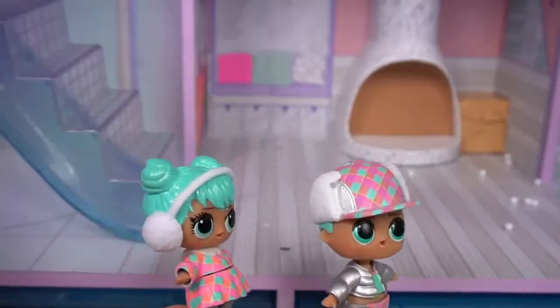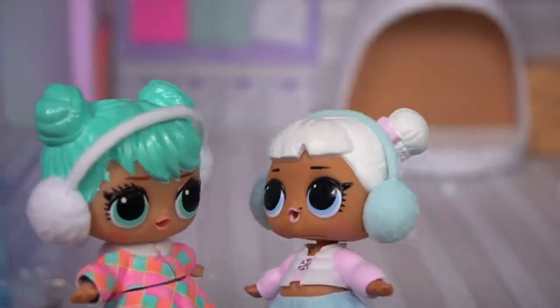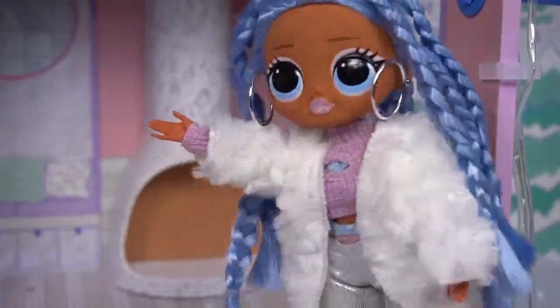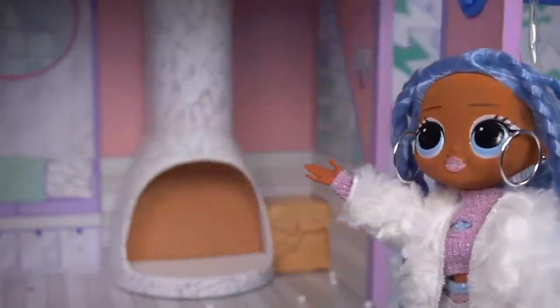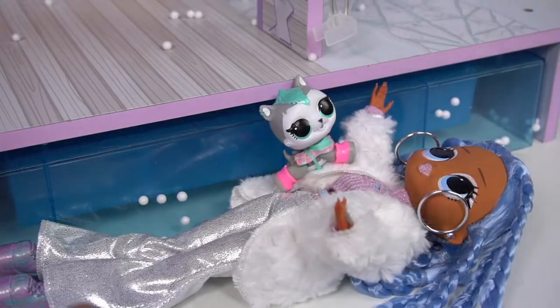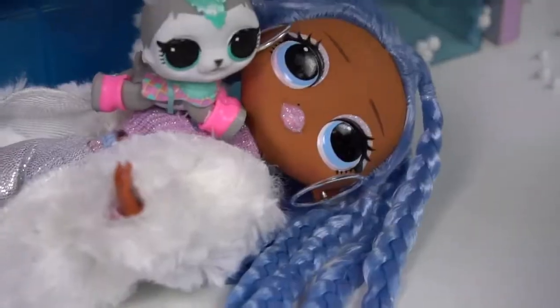Hey guys. Hi. Ice Eyes BB, I'm so happy to see you. Me too, Snow Angel. Your earmuffs are so fuzzy. Hey guys, I'm glad you're here. Wow. Hi, Ice Eyes Husky. I think she's excited to see you. Do you want some hot chocolate? No, thanks.